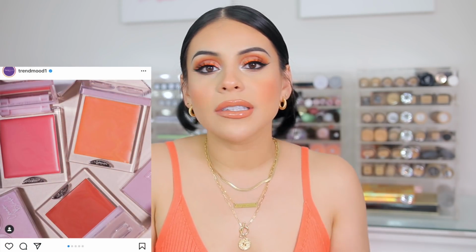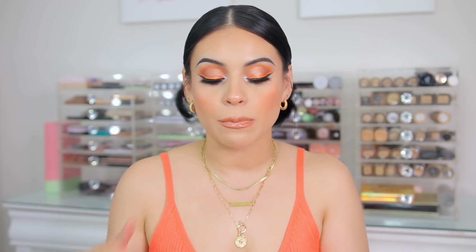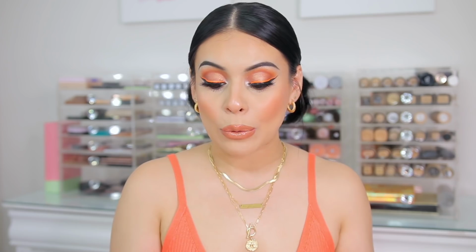Anyways, these blushes at first glance, these look beautiful. I obviously don't know the pigmentation and how bright they're going to be on the skin, but I do wish there were more than 3 shades. It would have been nice to have at least maybe 2 other brighter or deeper cream blushes, but maybe these are very pigmented, you know, trying to give the brand the benefit of the doubt. I don't know. That's my only thing, but again, maybe they are very pigmented.